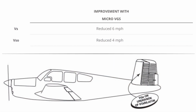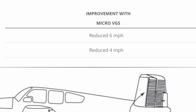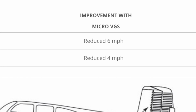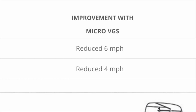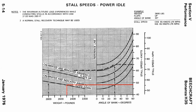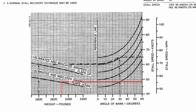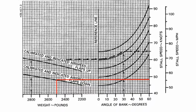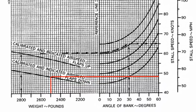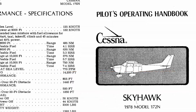My Bonanza does have aftermarket vortex generators installed, which do keep the airflow attached to the wing at slower speeds. According to the manufacturer, it's supposed to lower the stall speed by about 4 miles an hour or 3 knots. If we take a look at the performance tables, we can see that at my weights that day, it's expected to stall at 48 knots. We ended up seeing 45, which does line up with the manufacturer's expectations after adding those vortex generators.